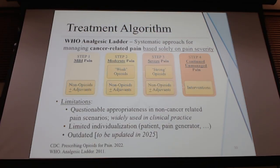Severe pain, strong opioids, right? Or non-opioids. If they still have pain, despite starting them at those steps, you can then do other interventions. The big limitation is that it questions the appropriateness in non-cancer related pain. Okay, so what happens when they do roll their ankle and they are at a 10 out of 10, they broke their arm, they touched the stove, all those things, do you just throw them on strong opioids? Really depends, right? However, that is a widely used practice.